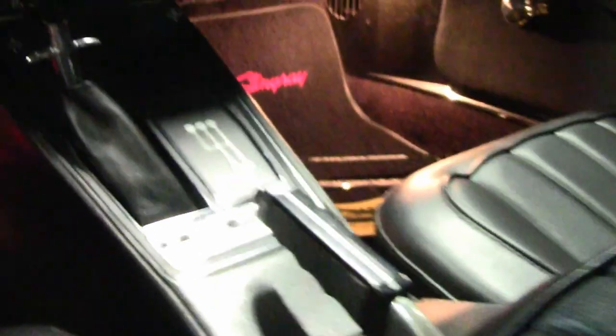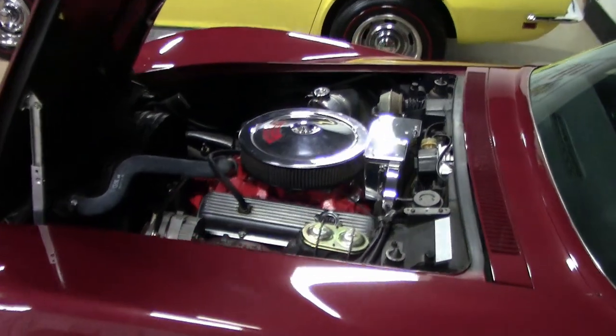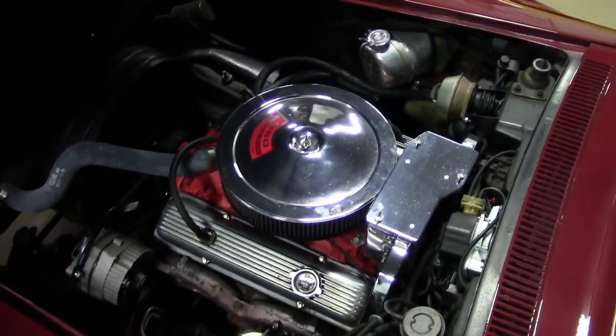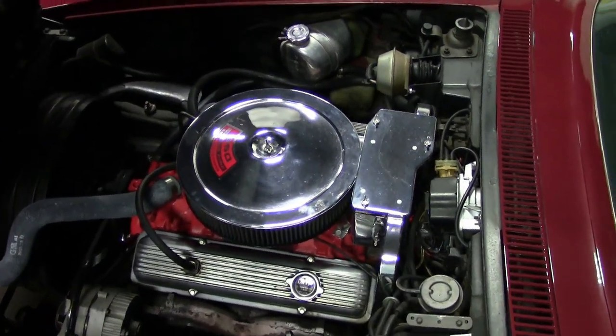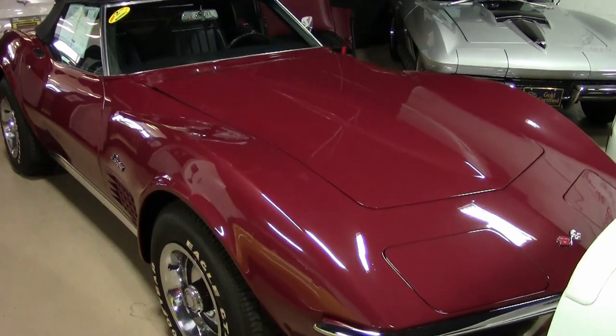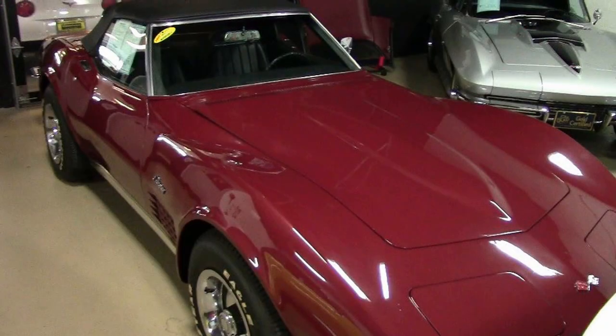On this car, you'll find Goodyear Eagle GT raised white letter tires, and the interior of this 1970 Corvette shows very good to excellent seats, rear storage bins, door panels, seat belt, center console, and carpet, all in good condition, as are the steering wheel and the gauges.